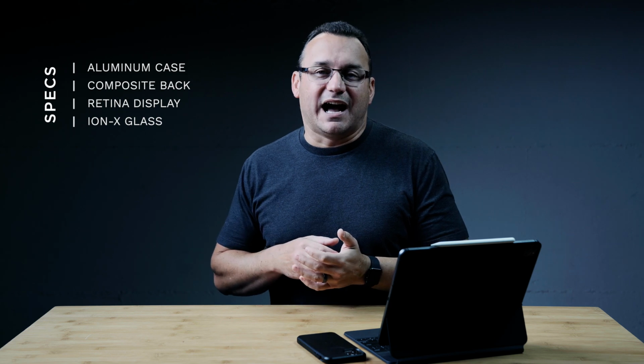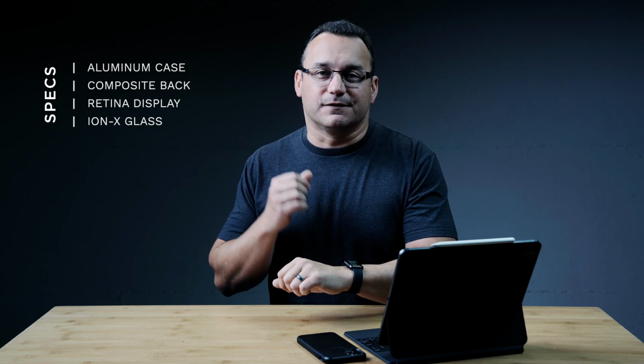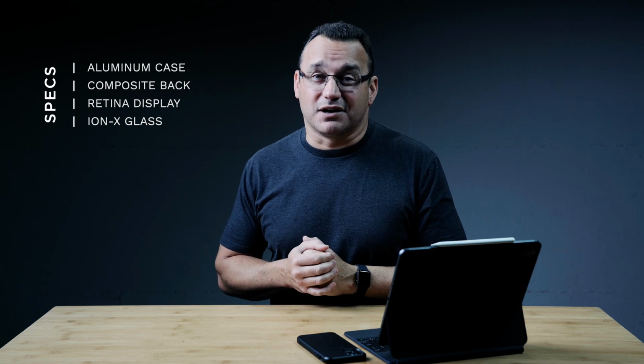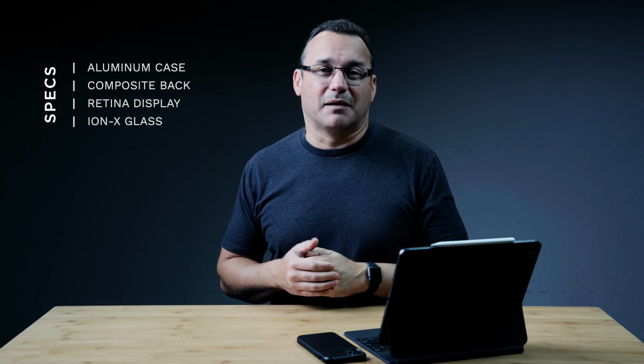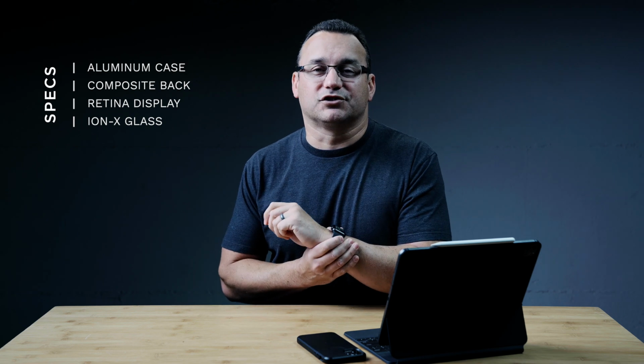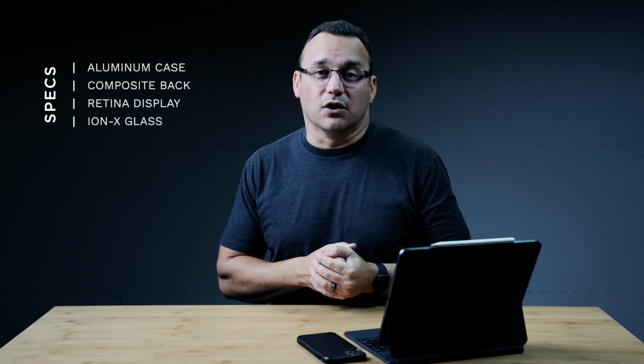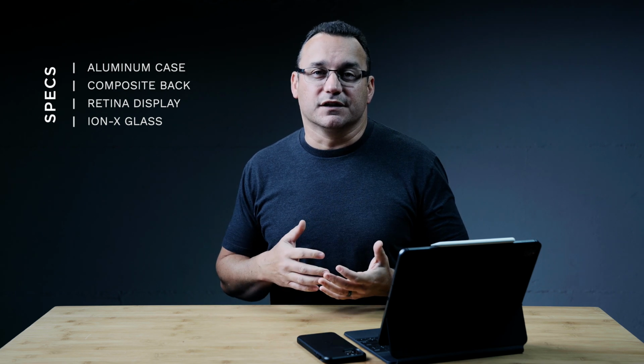It also has the Ion X glass on the top, so it's very protective. You know, I've accidentally smacked my Apple Watch on some things, and I've never had any problems with it breaking. I've never put a screen protector on my Apple Watch, and it shows very little, if no signs of wear after a few years of using.